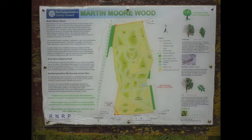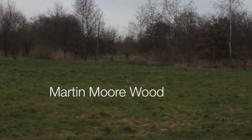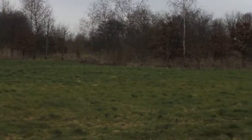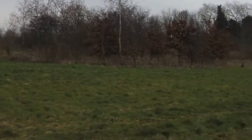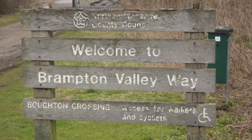On the right hand of the pub is the Martin Moor Wood. This is Northampton County Council's wildlife responsibility. The wood was planted in January 2006, where thousands of trees were planted. This is just one of the places of nature that Northampton County Council have responsibility for.